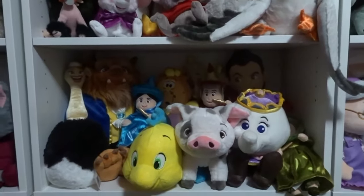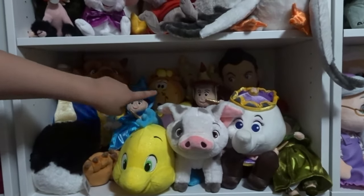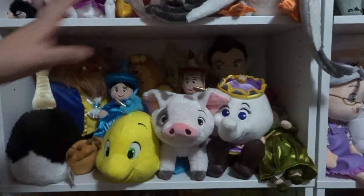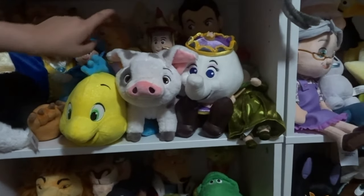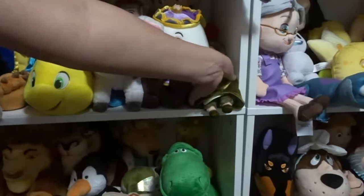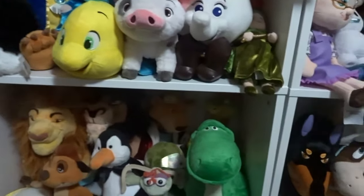In this next row, I have Fifi as well as Beast, Cogsworth, Lumiere, Gaston, Miss Potts, those are all from Beauty and the Beast. Then I have Pua, Flounder, and two of the fairies from Sleeping Beauty. I know their names, oh, all three of the fairies from Sleeping Beauty. It's like Merryweather, Fauna, Flora, but I don't know which one's which.